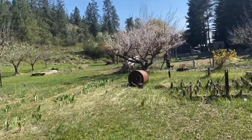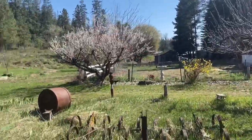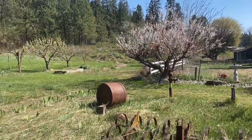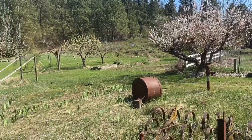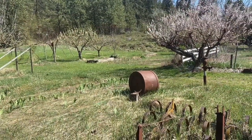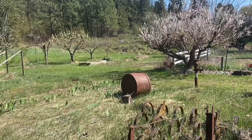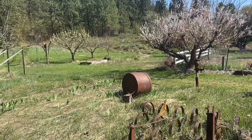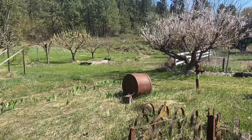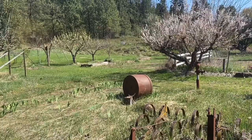So that is the quick tour of what's going on here, where the garden space is. And I really hope that everything goes to plan. I always expect a few snafus. I think the garden's gonna be beautiful, and I'm looking forward to getting your advice and tips as I go on how to make it even better.